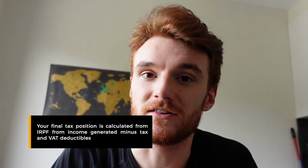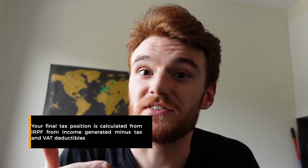And so the deductible expenses will entitle you to income tax credits, which will be taken away from the tax that is ultimately applied. And if it's a VAT transaction, then you may also be exempt from paying the VAT, and you may get the VAT reimbursed by Hacienda as well.